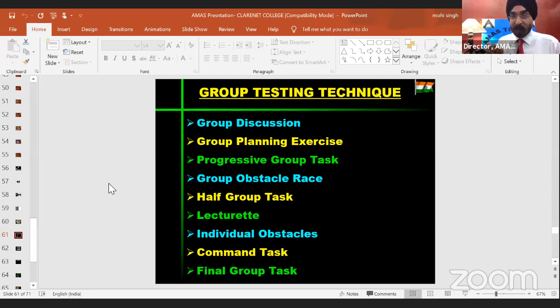That's what we're looking at. If you're doing PGT, we are looking at who is giving workable ideas for helping the group move ahead to cross the obstacle, and who is standing behind with hands like this or hands in his pocket. We are looking at each one of you. The GTOs are looking at each one of you. Though the job is given collectively to the group, each one of you is assessed separately. It is not like the group did very well, so let's pass everyone in the group. It is not like that. What has been your contribution to the group? You are evaluated like that.